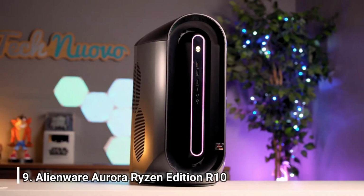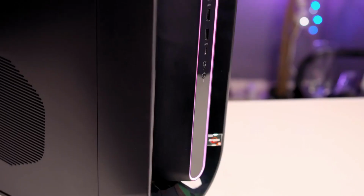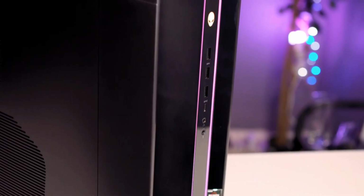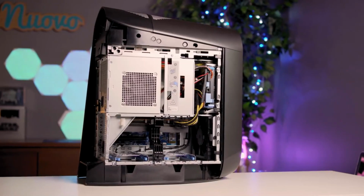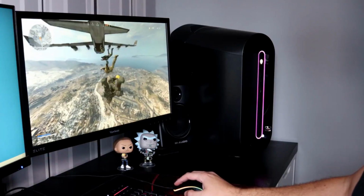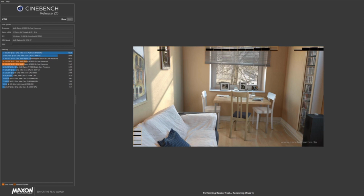9. Alienware Aurora Ryzen Edition R10. If you want a powerful pre-built gaming PC, but want to steer clear of Intel and NVIDIA components, then the Alienware Aurora Ryzen Edition R10 is the way to go. This gaming PC is large and heavy, but that's because it packs top-of-the-line AMD CPUs and GPUs. It's a powerful tool for full HD, QHD, or even 4K gaming. And yet it's not as obscenely expensive as these systems come.